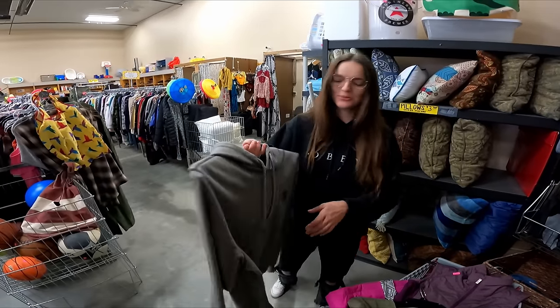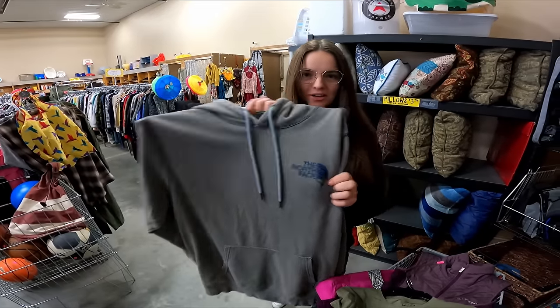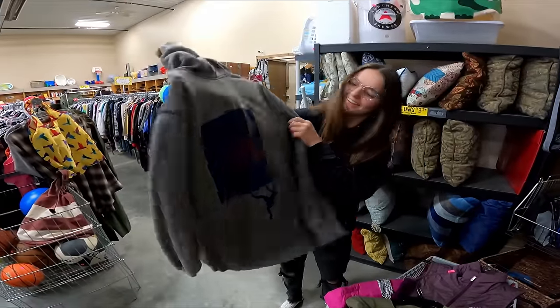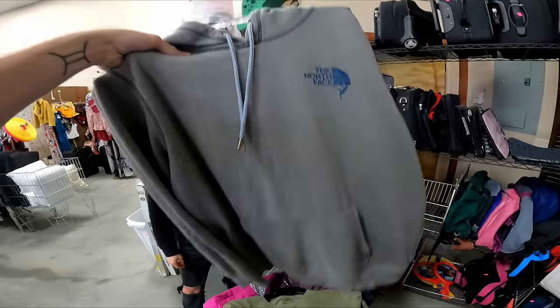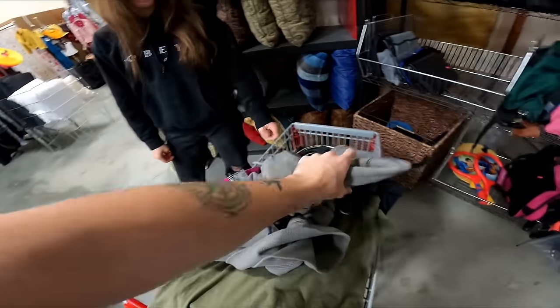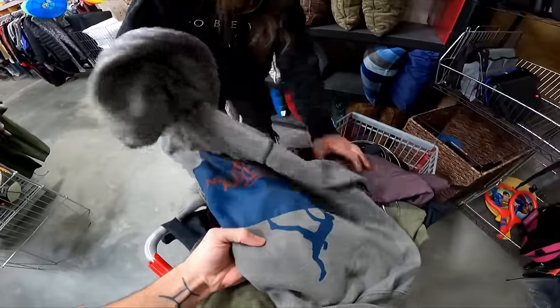Okay, so this one is super cool, and I think Mikhail should keep it, because it's too big for me. It's North Face, and has a rock climber, and on the full back, it has a full rock climber. I think it's a super sick sweater. What do you guys think? I think Mikhail should keep this. It's a medium, and it looks like a big medium, but I think I'll sell it, because brands like North Face, when they have different designs on them, like the rock climbing one that isn't the usual one, they usually sell for a little bit more.